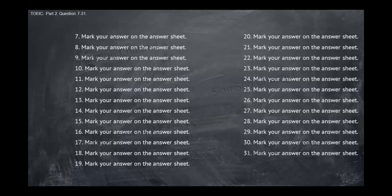Number 27. Why hasn't this order been filled yet? A. It'll be ready to ship this afternoon. B. Yes, it is a large box. C. Thanks, but that's enough.